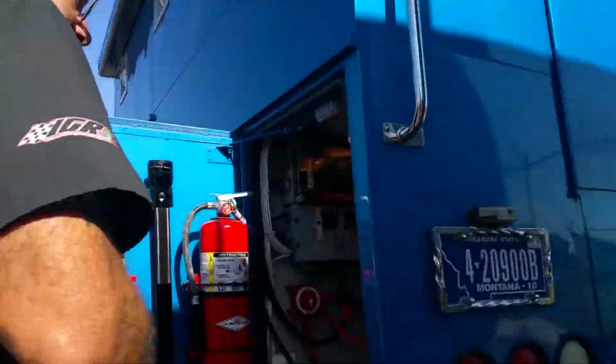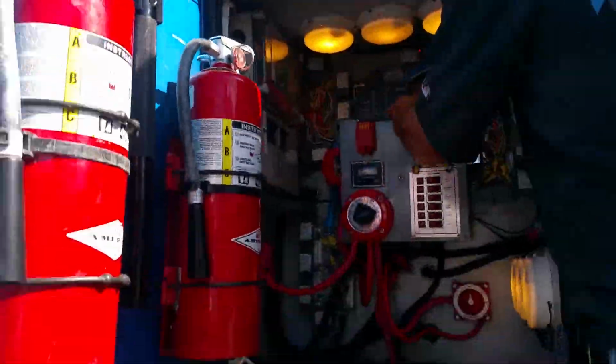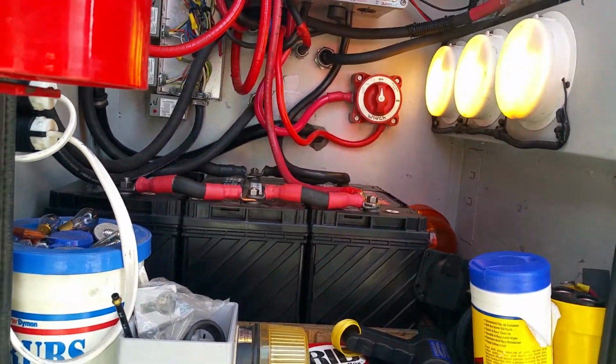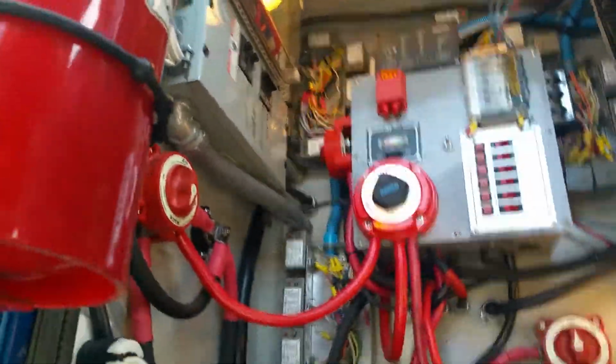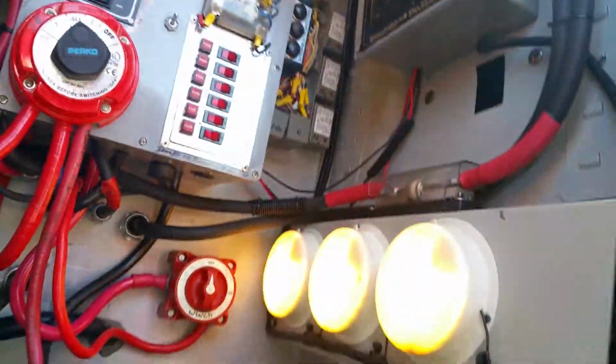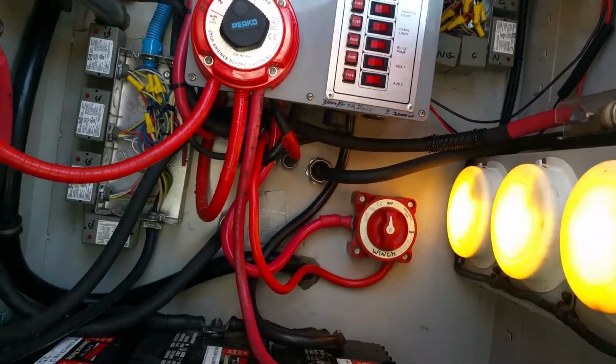Yeah, I can put them out for you too. But check this out. This is my electric system that runs it. This is very nice. Actually, the voltage right now is 12.3, and we've got 9.8 amps coming in from the solar. From the solar? That's excellent.